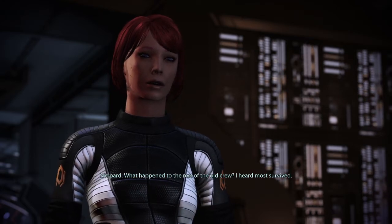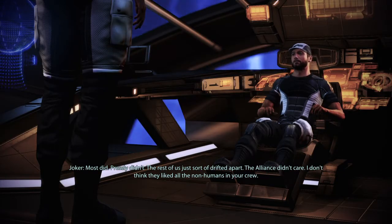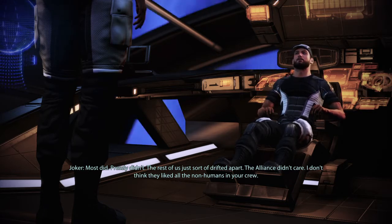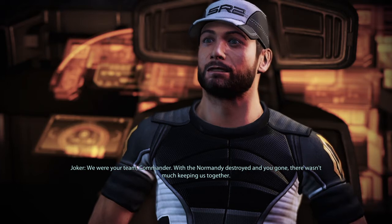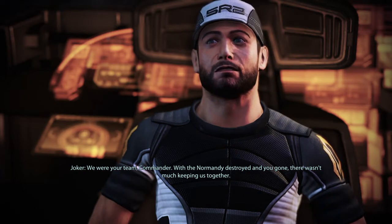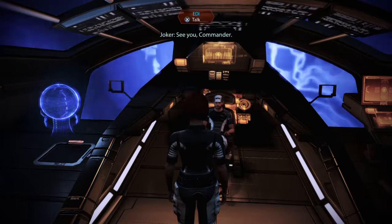What happened to the rest of the old crew? I heard most survived. Almost did. Presley didn't. The rest of us just sort of drifted apart. The Alliance didn't care. I don't think they liked all the non-humans in your crew. We were your team, Commander. With the Normandy destroyed and you gone, there wasn't much keeping us together. That's it for now. See ya, Commander.